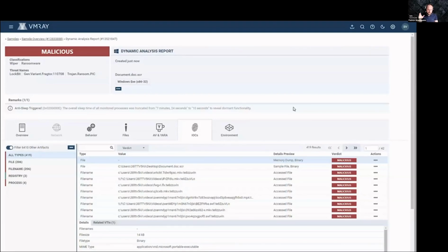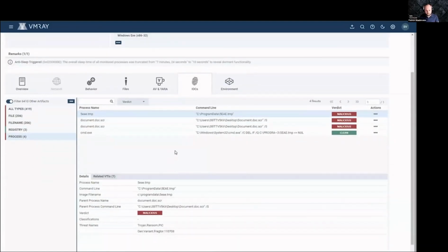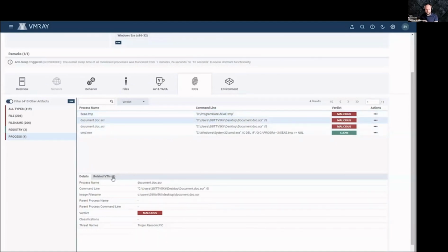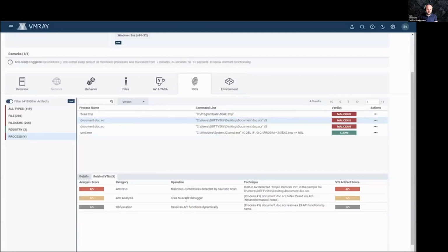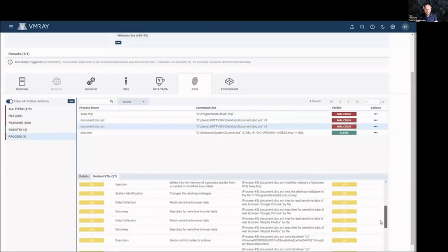VMRay provides a lot of IOCs and artifacts of different types. In this case, we have files, file names, hashes, the ransomware extension, of course, registry operations, process operations, and if available, also network operations. You can use these process image names, command line arguments, and the process graph to understand which processes are being spawned by which other processes, and so on, to build additional detection rules for EDR systems, for example, to enrich your detection capabilities.